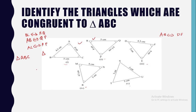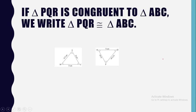Mom, you are asking for the symbol, ma'am. Not the symbol. So how will you write it? If you just say triangle ABC, okay, let's go to the other one and then I'll tell you. So if triangle PQR is congruent to triangle ABC, we just write like this. Triangle PQR is congruent to triangle ABC. So this is the symbol of congruency.